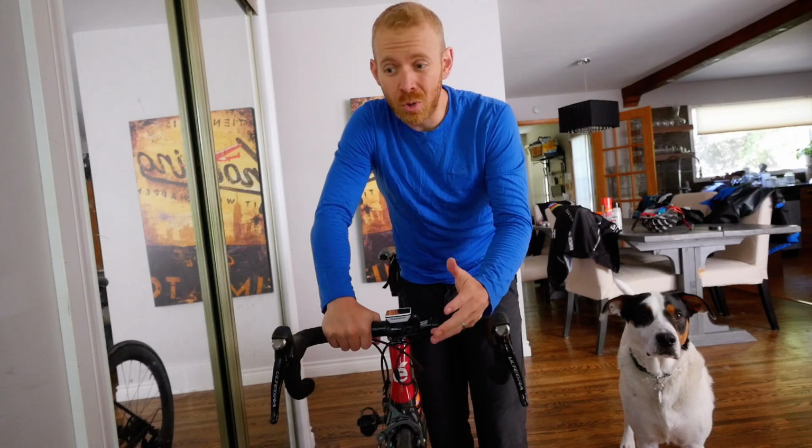So let's get this one out of the way. The times that you'll use this are when you're climbing and aerodynamics is not a big issue because your body can be a little bit more upright. So that's about the only time that you'd want to do that, or when you're just riding to or from a ride and you're not looking at being fast.